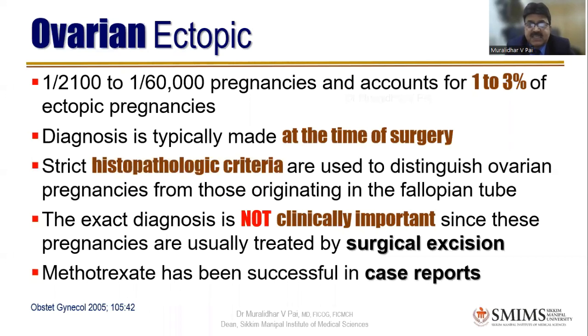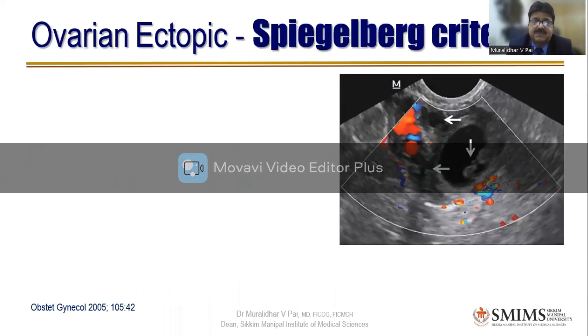Methotrexate has been successful in case reports only. 1 or 2 case reports are there. I mean, I can't say blanketly it is not at all useful, but by and large, it is not useful. It is not used at least.